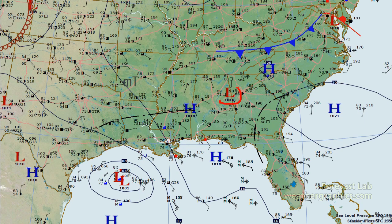And it appears we have a little disturbed area of low pressure just west of Atlanta. That's a feature that's kind of been there for the past couple of days, maybe caused by some of the thunderstorm activity in that area.